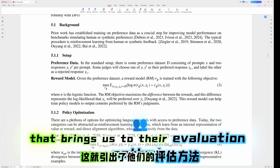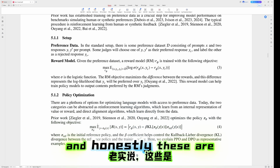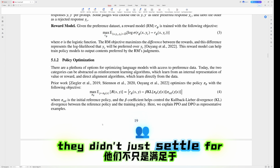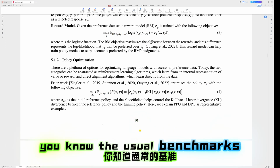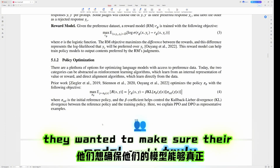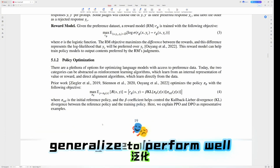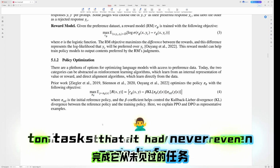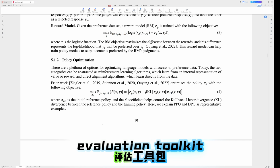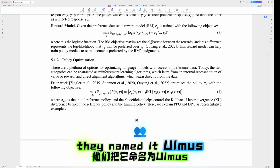That brings us to their evaluation methods. And honestly, these are just as insightful as their training techniques. They didn't just settle for the usual benchmarks. So they weren't content with just ticking boxes and calling it a day? Not at all. They wanted to make sure their model could truly generalize, to perform well on tasks that it had never even seen before. They went so far as to develop their own evaluation toolkit. Which they named? They named it Olmus.